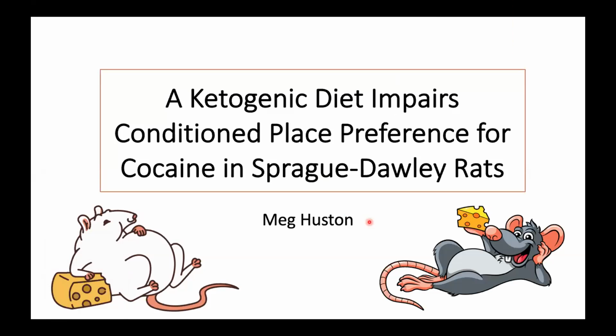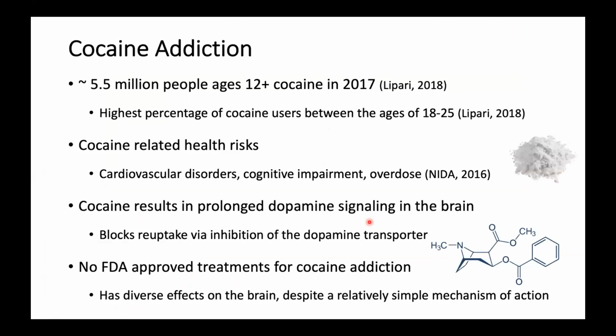All right. Hi, my name is Meg Houston, and I will be talking today about my senior thesis, which observed that a ketogenic diet impairs conditioned place preference for cocaine in Sprague-Dawley rats. As of 2017, around 5.5 million people ages 12 and over used cocaine. The highest percentage of new users, current users, and instances of cocaine use disorder were within the 18 to 25 age range. Across the years, cocaine use has remained relatively stable, making cocaine addiction a persistent problem that needs addressing.